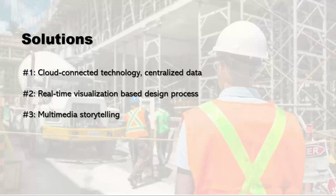But there are some amazing solutions to these problems, which we're going to be talking about today. So obviously, cloud-connected technology, centralized data is a huge part of it. Being able to design off one model, being able to all share the same set of information, to all be communicating on the same channels so everyone can see everything that's happening. Real-time visualization-based design process. Obviously, we're going to be talking a lot about that today.